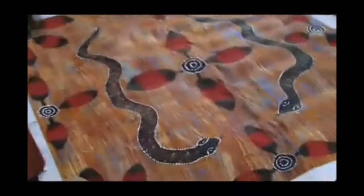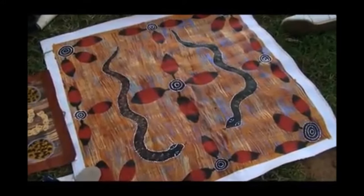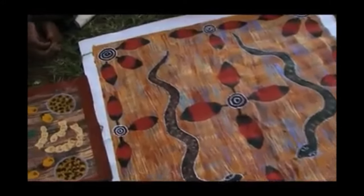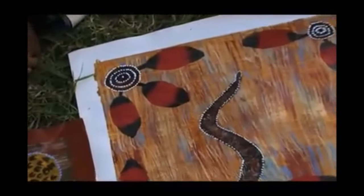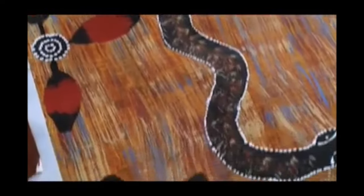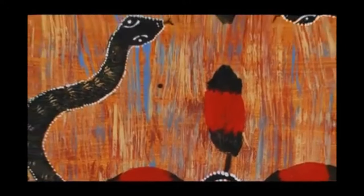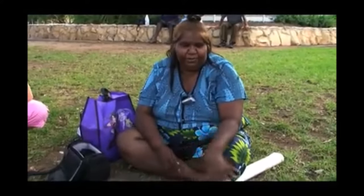It's two carpet snakes traveling from west to east and made the Fing River. The well-known river in the Northern Territory is the Fing River. And the red ones are kakadu feathers, black kakadu. While the snakes were traveling, they were wearing them and singing love songs, and that's why they were wearing all these red, black kakadu feathers.